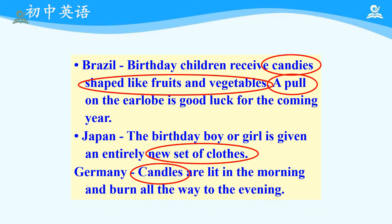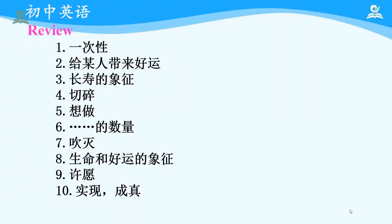All these birthday celebrations may be different, but the ideas are the same. They bring good luck to the birthday person. Now, let's review the important expressions in the passage. You can pause and write down their English on your notebook.